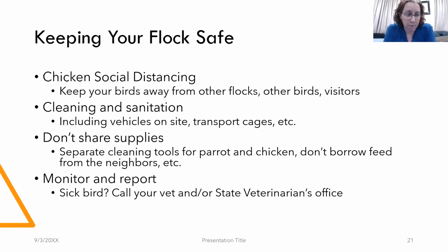The USDA often recommends taking your farm truck or your veterinary truck and literally driving it to the nearest car wash and hosing it down there before you go anywhere else. Transport cages, even a carrier, should be sanitized in between use. We don't want to share supplies with the neighbors. The parrots and the chickens, you have a scrub brush for the eclectus, you have a scrub brush for the chickens, and you don't mix and match the two.